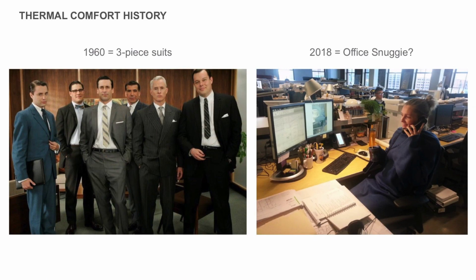One of the challenges with the model that we use for thermal comfort is it came out of a researcher, Fanger, in Kansas in the 60s, and it was really based on a pretty homogeneous group of people and a homogeneous way of thinking about how people worked. It was really with an office mentality in mind, wearing 3-piece suits, which was the standard in the 60s, and primarily men and younger men. And so today we have things like the 2018 office Snuggie, and there are a lot of challenges for different populations, particularly related to healthcare.